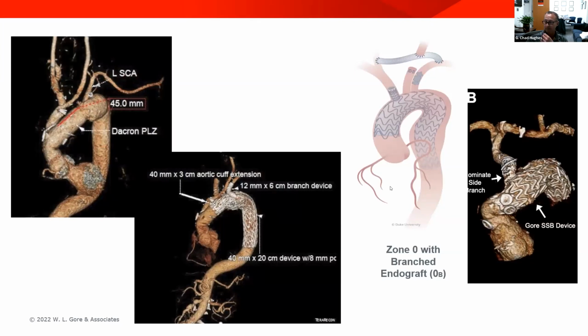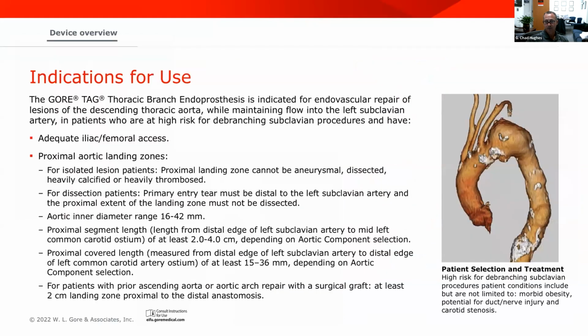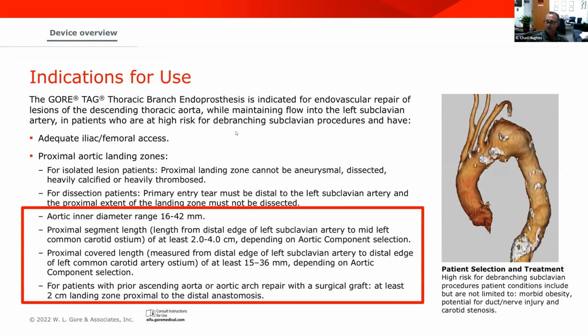Currently the zone 2 trial is over. The zone 0 trial is finishing up. The zone 0 generally involves a cervical bypass with plugging the left subclavian and a branch into the innominate, whereas the left subclavian patient had total arch with the completion zone 2, and it gets rid of the need for quad subclavian bypass in that situation.